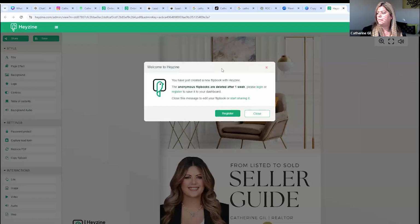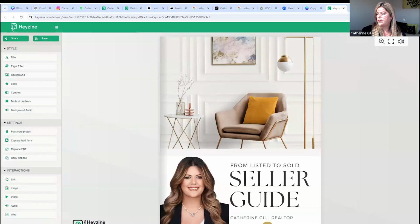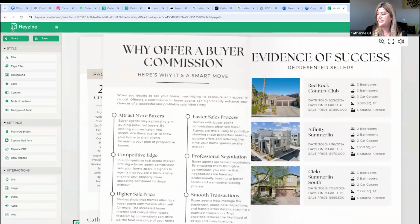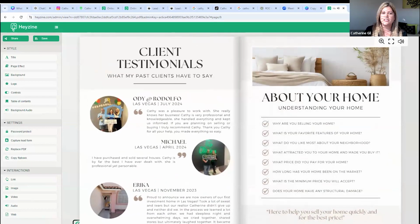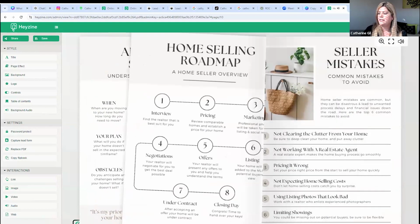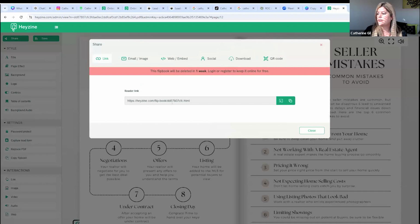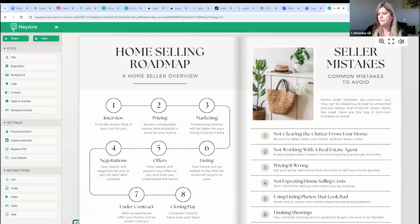So right here I have my digital copy. And if they're on their iPad, it actually sounds like a book. It's pretty neat for anybody that's just online. Right here where you see share, this will give you a link, and that is the same link you can put in your Linktree. That's the same link you can use in a video to ask people to get your buyer and seller guide. So it's a pretty cool program.